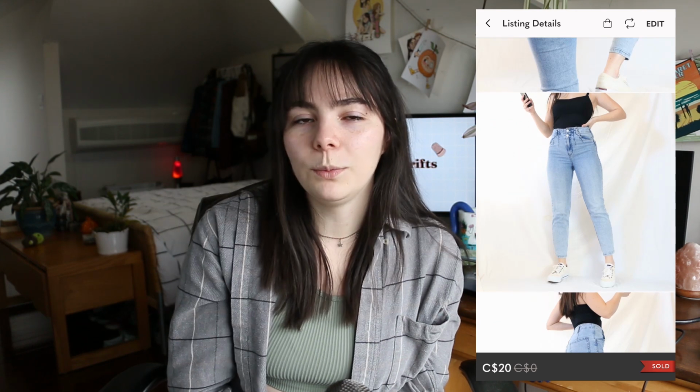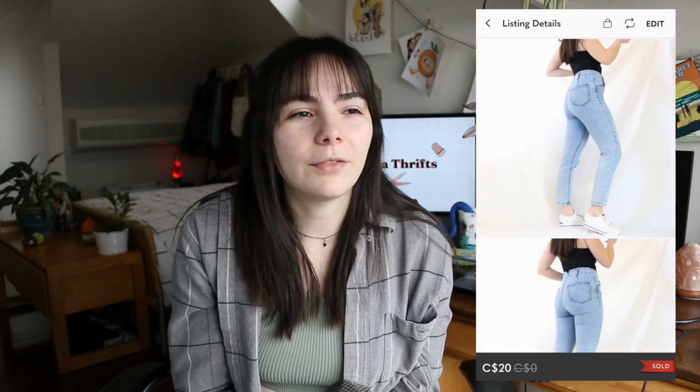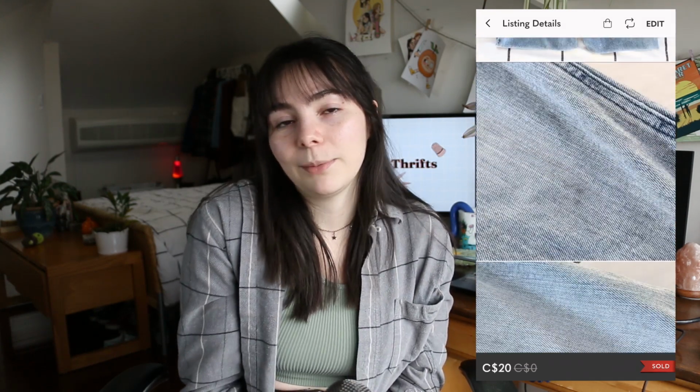Next on Poshmark, I ended up selling these Dynamite pleated high-rise jeans. I honestly wasn't sure how these were going to do just because I've never really sold Dynamite before, and these ones had a little bit of damage to them, so I wasn't sure if anyone would even be interested in them. But I believe somebody did eventually send me an offer for $20, which I accepted. I thought that was totally fair. So at the end of the day, I made $15.48, which I was really happy with. That's a perfectly good margin for a pair of jeans.